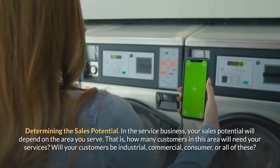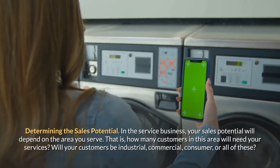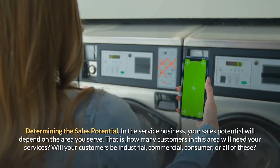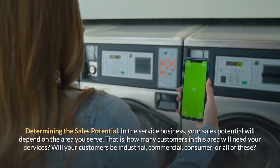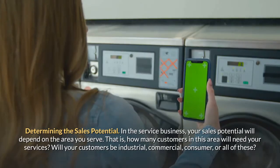Determining the sales potential. In the service business, your sales potential will depend on the area you serve. That is, how many customers in this area will need your services? Will your customers be industrial, commercial, consumer, or all of these?